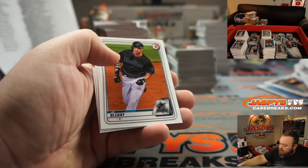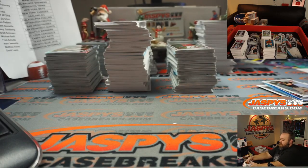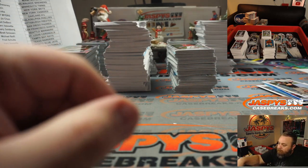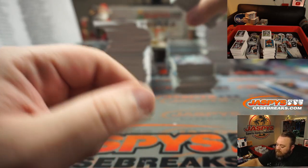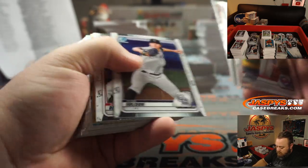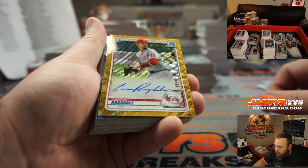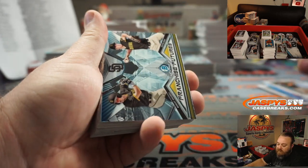Robert Hassel for the Padres. Uh-oh. Yeah, let's just do Chrome. Little palate cleanser. Carson Ragsdale. Gold Wave to 50 for the Philadelphia Phillies, Ji Jia Chen.